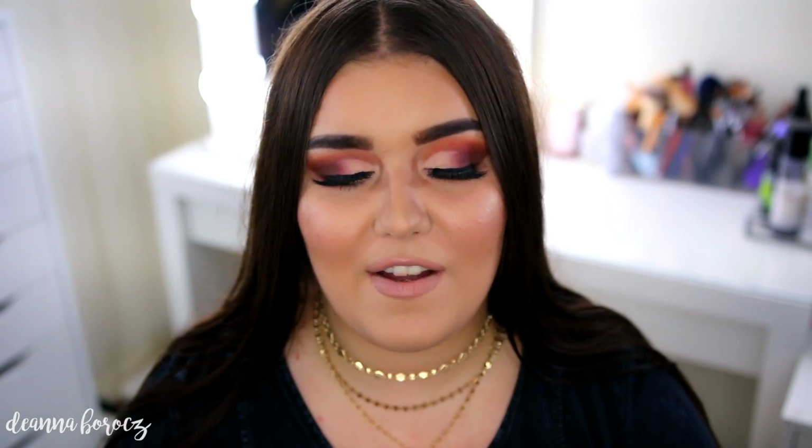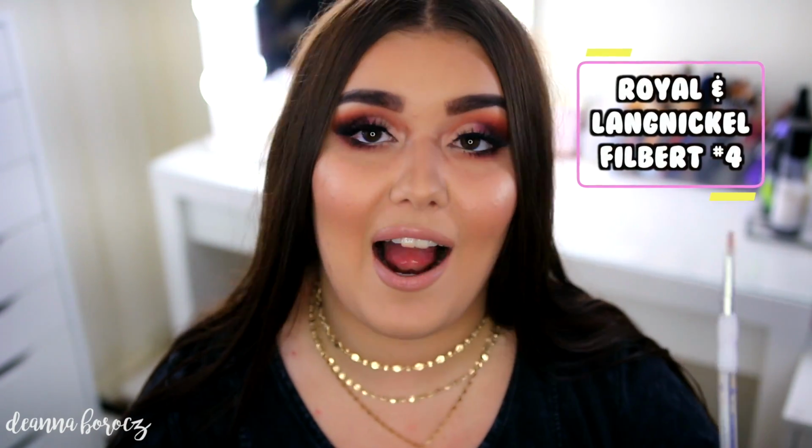The last brush that I have to mention, I actually got this last week, and I just have to talk about it. I got this from Michaels, and I really wanted to try and find a brush that I can use to cut my crease when I don't want something that's super big. A lot of the concealer brushes that I have are great, but they're a little bit big, and I wanted something really teeny and small. So I went to the art section, and I found myself an acrylic brush, and this one is actually by Royal and LANGNICKEL, which they do make makeup brushes, so I was excited to see that. This was $2.